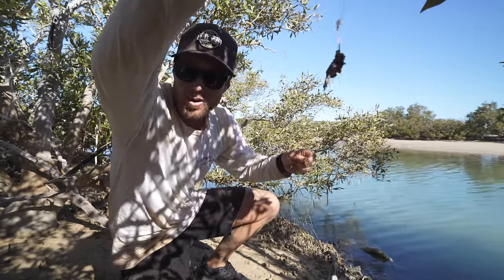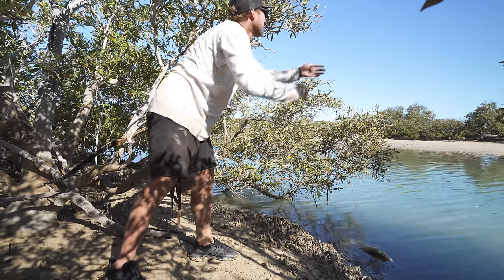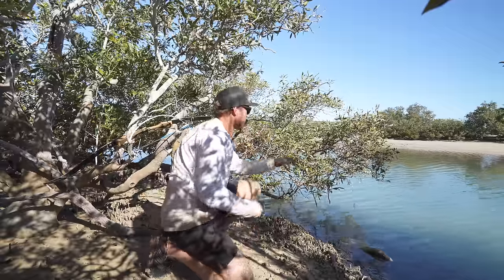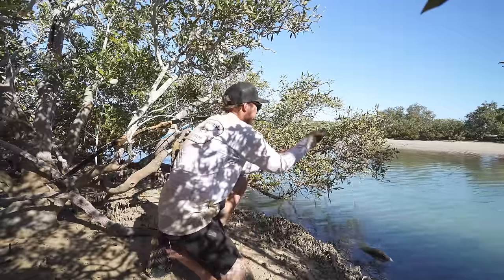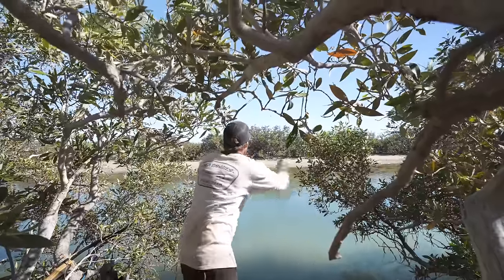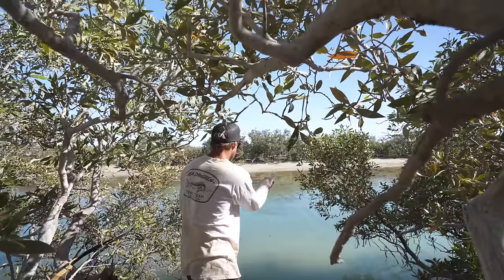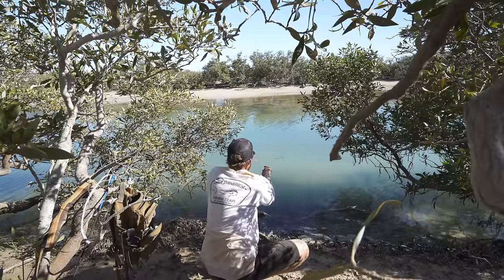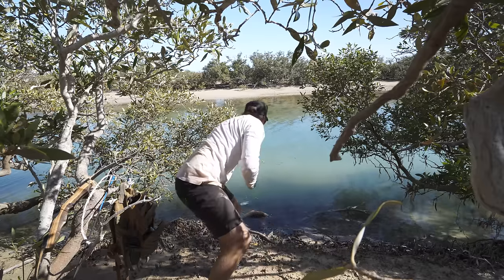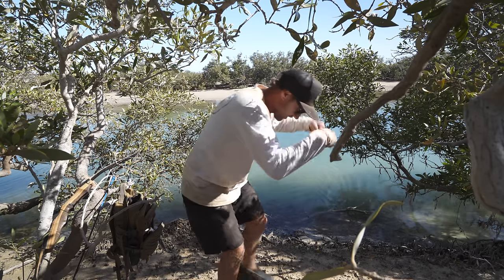That is a little bit of snail on a hook. I'm gonna send it out right now. Let's see if we can get a fish on this. Fish, fish, fish. That's a fish on. Fish on, fish on. No way, dude. Yeah. Fish on. Oh, fish off.